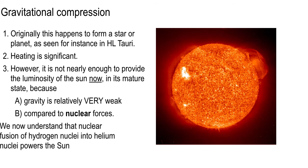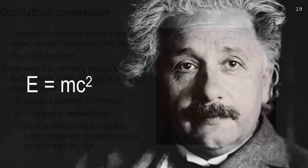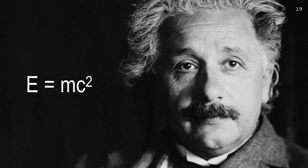All right. So we now know that the reason that stars are so bright, like the sun, is because of the nuclear reactions in the core. Gravitational energy is nice to heat things up, and hopefully it's big enough to get up to several million Kelvin, because when it does, you'll start the nuclear reactions. Now let's talk about nuclear reactions. Here's the equation that's famous around the world, probably the most famous equation there is, E equals mc squared.